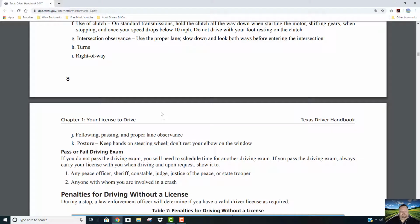All right? So when you're following somebody, you're no closer than 2 to 4 seconds. Okay? The DPS officer will be looking to see how close you are to that driver in front of you. If you're stopped at a red light or at a stop sign, you've got to be able to see the 2 back tires touching the ground in order for you to be at a proper distance behind somebody at a red light or a stop sign.